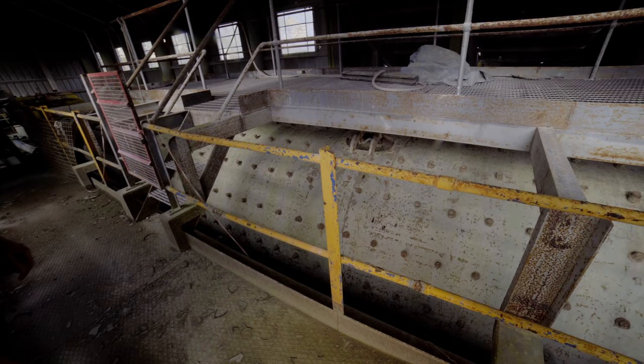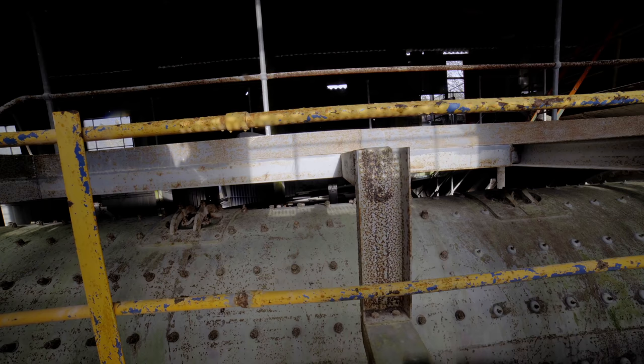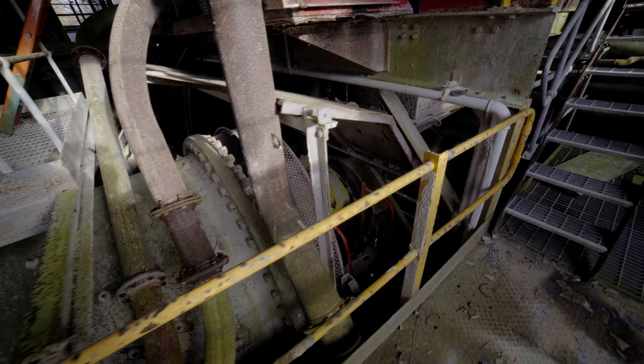There's a few of those. One, two, three, four, yeah. I wonder what was inside here. If anyone knows what the configuration would be, whether it's pins pointing out into pins pointing in, or whether it's some sort of cylindrical drum, like you get in a washing machine or something. If anybody knows, that'd be kind of interesting. Right, so here we go. One last look.